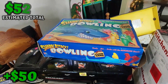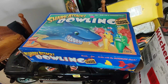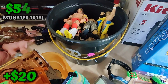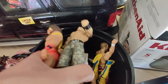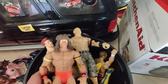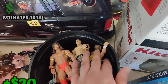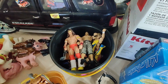On top of it, just a Shark Attack Bowling, kind of a rare game. Sells on eBay if it's complete, probably for around $30. Probably priced at like $29.99 plus shipping. Paid $4 for it. Got a bucket of wrestling figures for $7, and I don't know if there's anything special. I haven't really looked through it. There's enough here that I know I can lot them and make some money. They're in pretty good condition. I did look up the Ultimate Warrior here. I think that alone was selling for like $15-20. I think I'll make at least $20 profit in the end on this, either pulling the valuable ones to sell separate, then doing a lot, or just lotting them all.